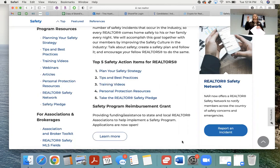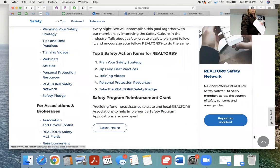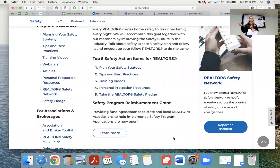And it threw a bunch of agents up in arms, you know what I mean? You can actually go to the Realtor Safety Network on NAR's website and report an incident. It tracks different incidents, people, names. So if someone is using a name and has called a couple of different agents asking for showings, and something just doesn't feel right about this person, you can report an incident. Then it throws up a red flag to other agents in the Realtor Safety Network.